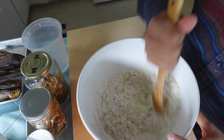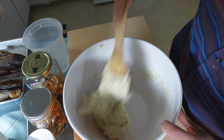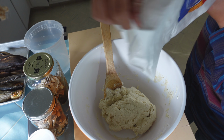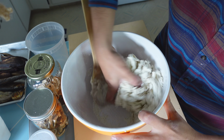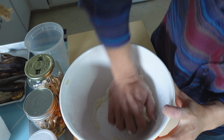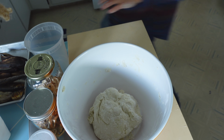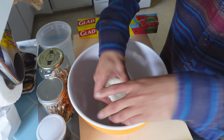I'm just gonna mix that up. It looks a little too wet. Looks like it was too much water, so I'm just gonna add a little more flour. You want it to look more crumbly, a little more dry looking. I would recommend using some gloves. I'm just gonna do it real quick with my hand and bring everything together, and that should be fine like that. I'm gonna wash my hand real quick, and we're just gonna cover that up with saran wrap, and we'll let it sit for 30 minutes.